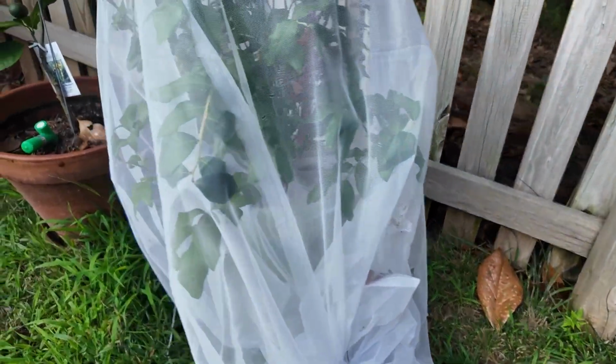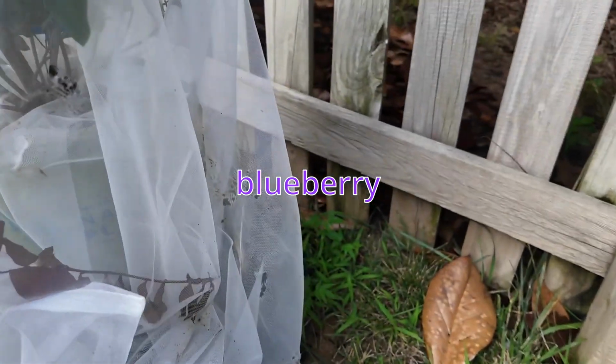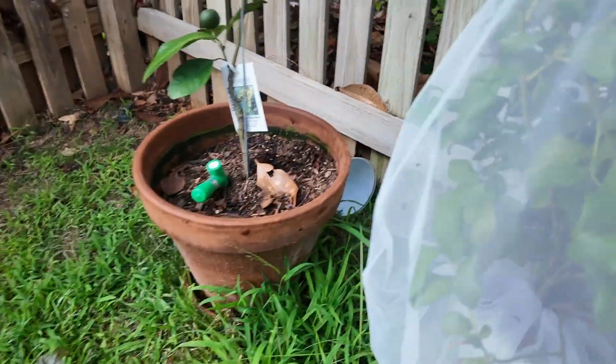This is one of our blueberries. It looked like a critter got into my bag. But I believe we got most of the berries off. We harvested those.